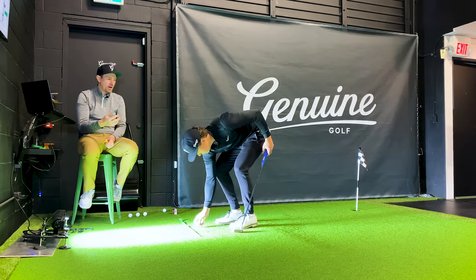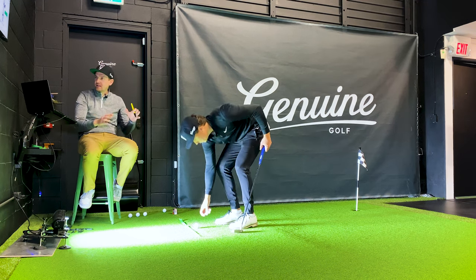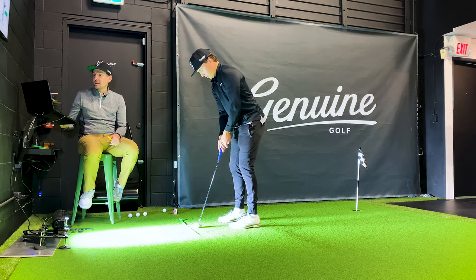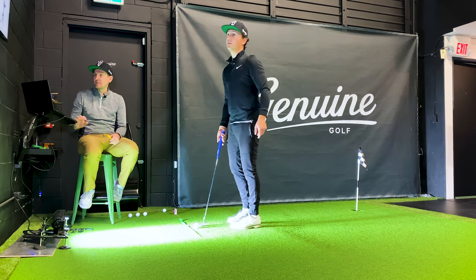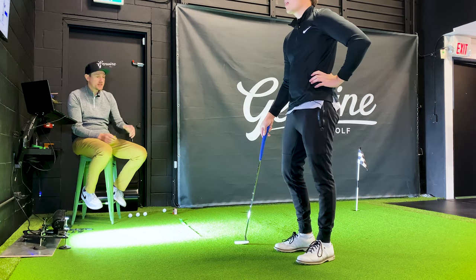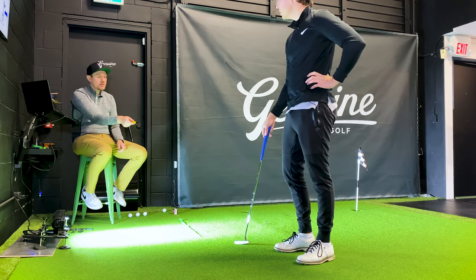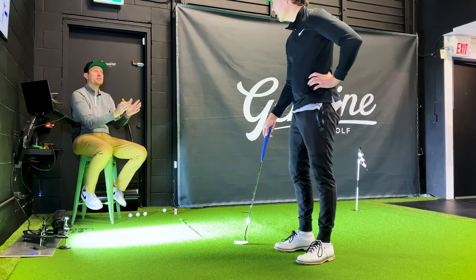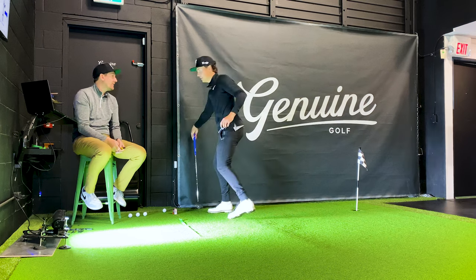So I wouldn't start trying to change all your putting things. I'd just do a few more of these, and then we'll see if we can get that going to your standard. Because what's really gone to crap is my face angle, right? What affects the face angle? Well, it's more toe-y, right? So we could be seeing that there's not enough time now for you to even get that toe to take effect.